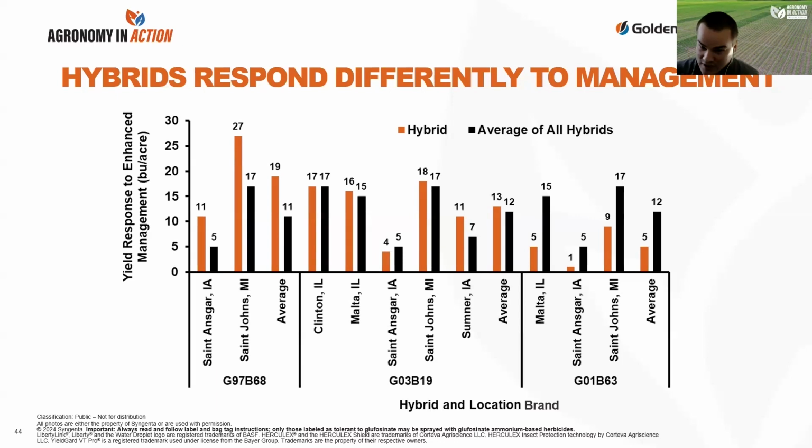Similar story goes for St. John's, Michigan, a more responsive hybrid than all the other hybrids at that location. And then if you average those 2 locations together, 97B had a 19 bushel per acre response to the enhanced management, compared to all the other hybrids only averaging about 11 bushels per acre. So what you can say about that hybrid is, on average, it is a more responsive hybrid than the other hybrids. And another example is the G03B19.